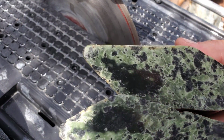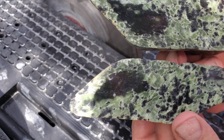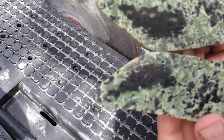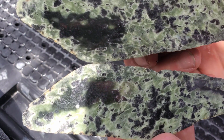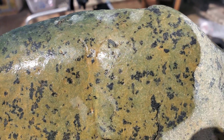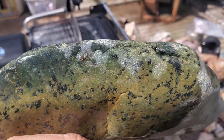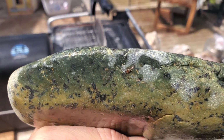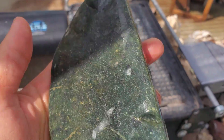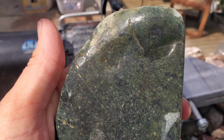This one turned out good. Almost looks like butterfly wings. Here's a piece of that Bowenite. It's pretty weathered on top, but you'll notice on the side that it's a lot darker, and then on the back it's really dark. So hopefully when I take some slices off of it, it'll be pretty gemmy.